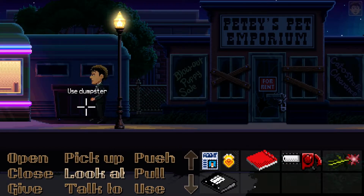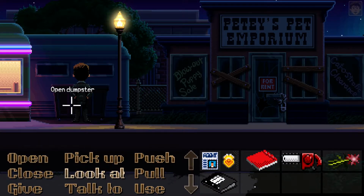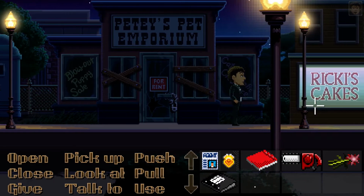Or use it. I can use it if I wanted to. A good way to get rid of excess useless inventory. Okay, it's already slightly open. Fine. I'm not going to open it anymore. Way too smelly for me. Okay. Well, there's the pet emporium.